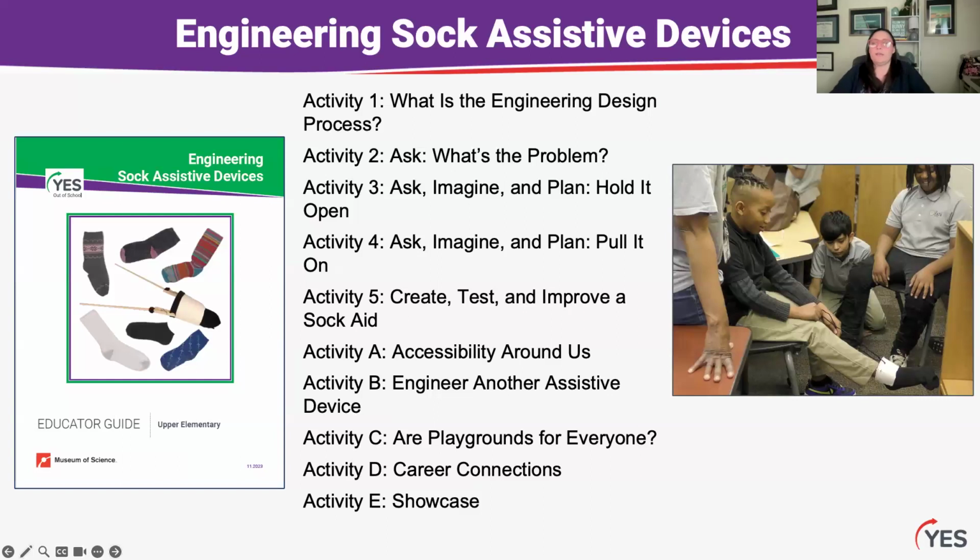And so the final unit that we have is our engineering sock assistive devices. And so we see again, there's our engineering design process introduction. And then students are thinking about asking, imagining, and planning together as they think about how I hold open a sock, how I can pull a sock on, because the context here is that students are designing a sock assistive device to help somebody who has a broken leg and can't pull their sock on themselves because they can't bend their leg. They create, test, and improve that.